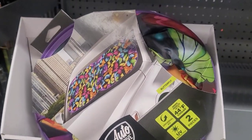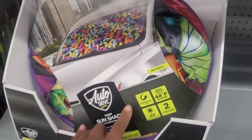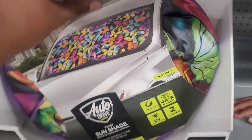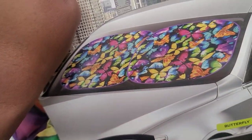I've been seeing them, and I want to know exactly if this works. So comment down below if you've ever used this sunshade for your car. It's supposed to make your car a little cooler, 44 degrees cooler, especially on a hot day. And with me living in a tropical climate, yeah, this is definitely needed. So I'm going, and I love that it has butterflies.